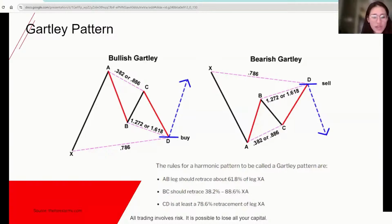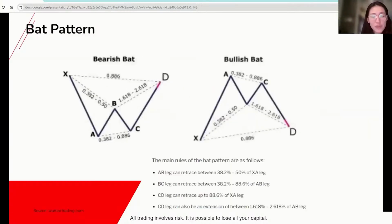Okay, now let's look at the next pattern, which is your bat pattern. The bat pattern is typically considered to be the most accurate pattern. In terms of structure and appearance, it's pretty similar to your Gartley, but has a different Fibonacci ratio. It also has an M shape in a downtrend or a W shape in an uptrend.